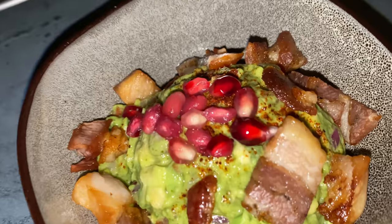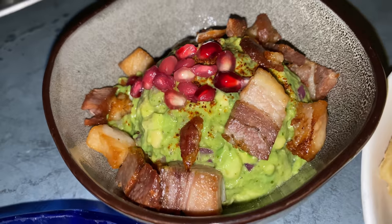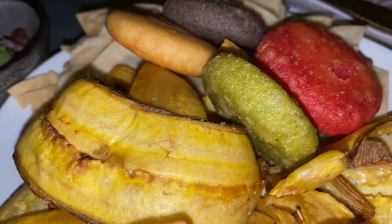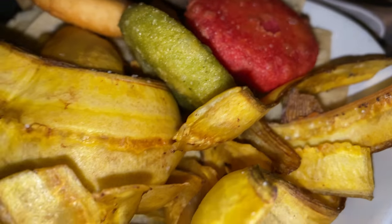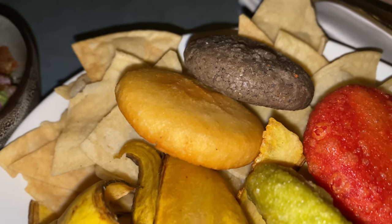I had no idea you could add pork belly to a guacamole, but you can. They did, and it was awesome. That was actually my favorite dish. Came with a side of chips, plantains, and then arepas, which is essentially cornmeal. And the cool thing about these arepas, which was my absolute favorite thing out of everything I tasted and drank, was that they had different flavors.